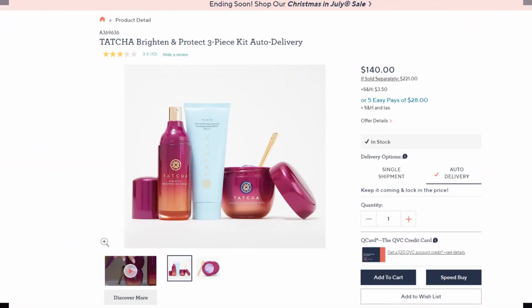I am still on QVC 24/7 looking for kits for myself, and I saw this one pop back up. I got it when it first came out, so I got it for a little bit cheaper than it is right now, but even at this price it is still a good deal. The item that I'm talking about is the Tatcha Brighten and Protect 3-piece kit.